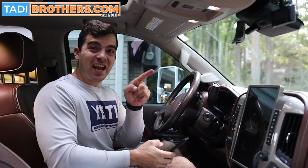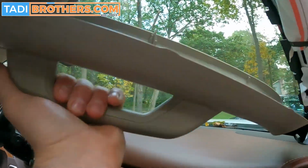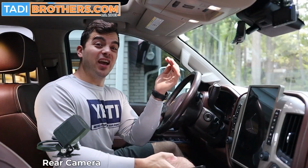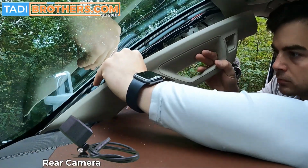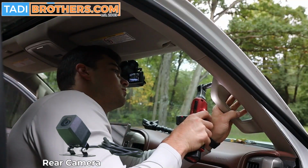Now what's nice about this dash cam, it just came out and it has USB-C, which makes it a little more convenient. Be careful with the airbag. It also comes with a rear camera, however, I'm not using that in my situation because I already have that rear view camera in the third brake light.